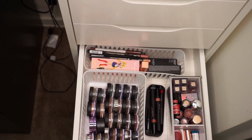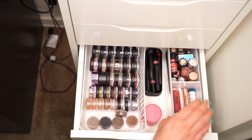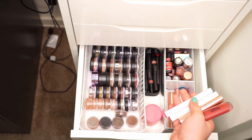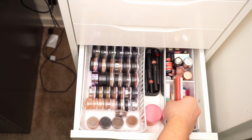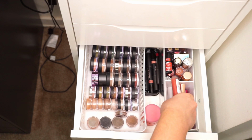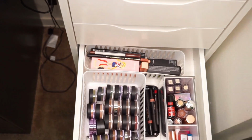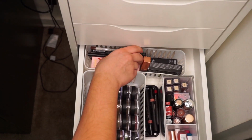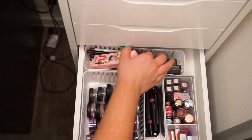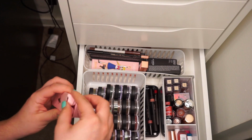And then I wish I could stand in a better area so I could see what I'm talking about rather than showing you guys. Okay, so I don't know. I'm going to look at, oh, there goes a lip liner. I'll figure that out later.